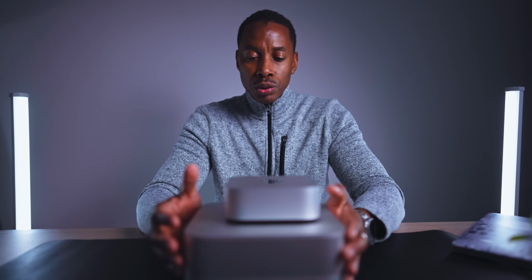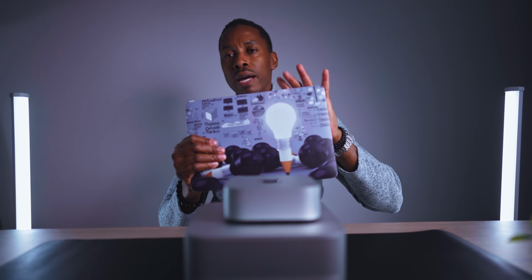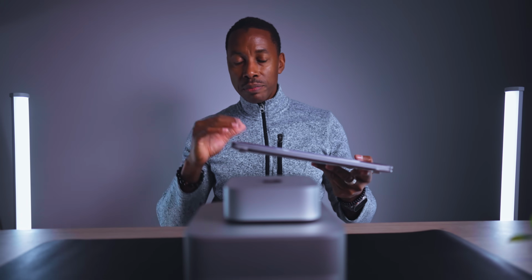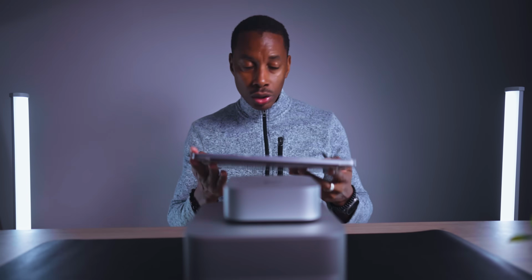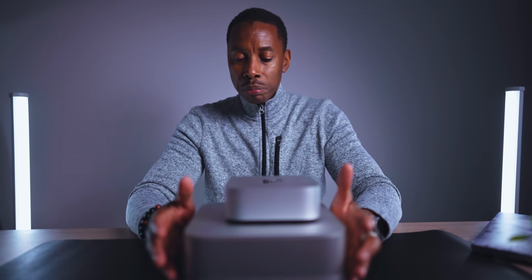Because I'm not going to lie to you, I'm coming from this one here, which is the M1. And I don't know how many years it's been since that was released, but this is still running really good, and I'm really happy with it. So to know that I've had this for a couple of years now, and now having this, I think I'll be truly pleased with this.